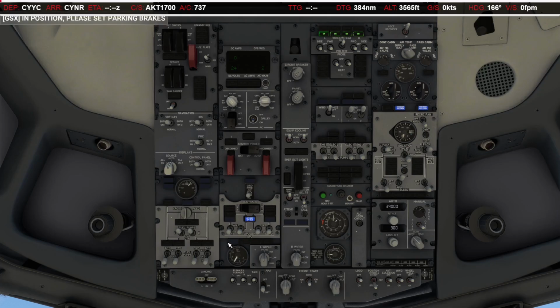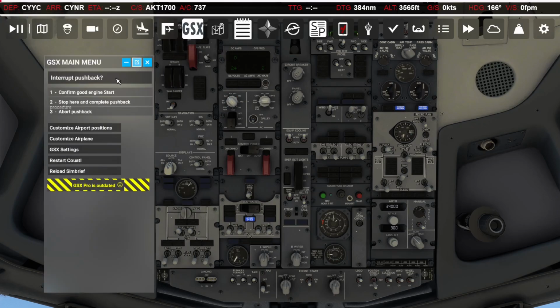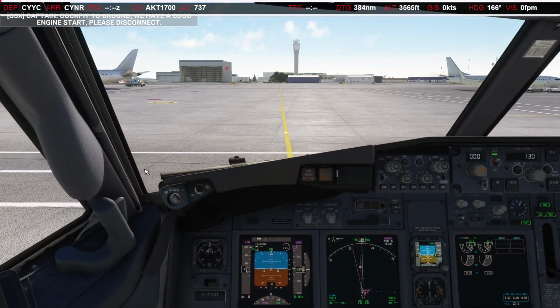Alright. So, we'll set our parking brakes, and then we're going to have to confirm engine start, which we can do. And that will get us disconnected. They've been doing a lot of updates on GSX, I will tell you that. I think I've pulled 3 updates already in the last month, for sure. So yeah, it's intriguing, to say the least.